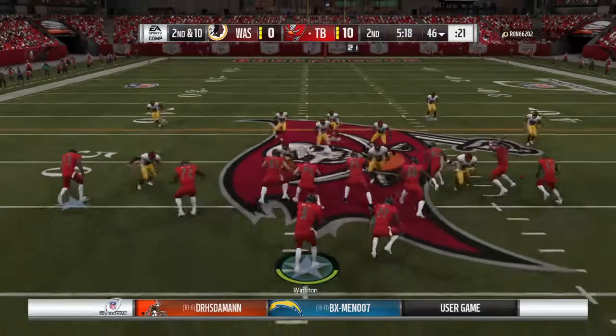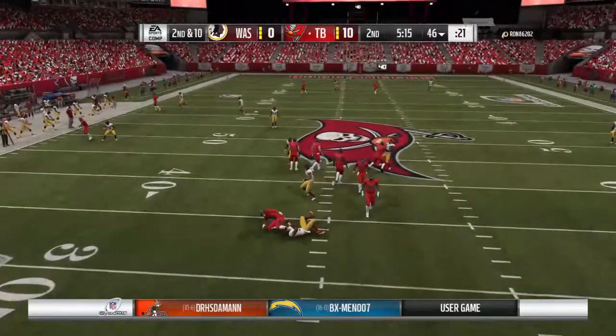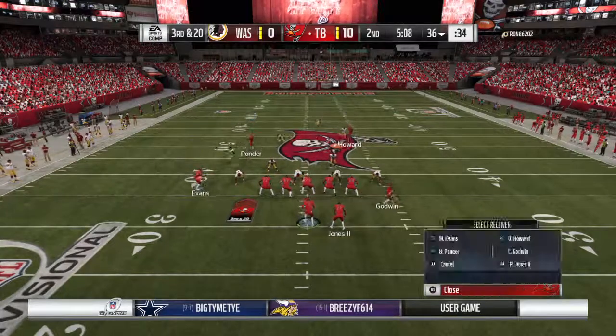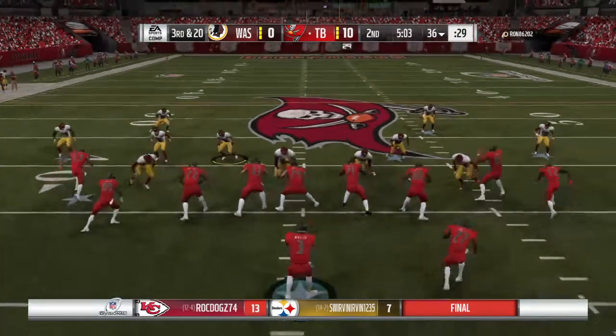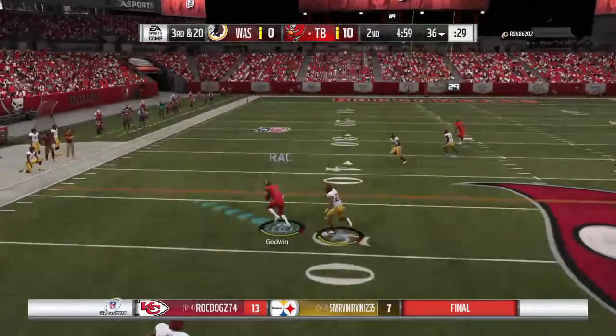Let's convert. On second down, Winston again. And the Redskins do get to him. He goes down for a sack. Okay, you know my bias is about to come out here. A lot of people think that the offense is just moving in the wrong direction. I'd say they're moving in the right direction because the defense is pushing them back. Former defensive guy.